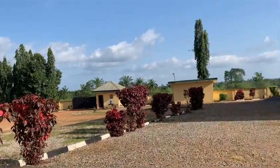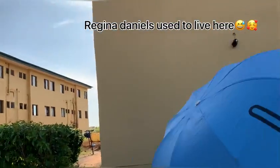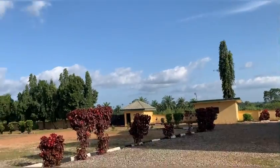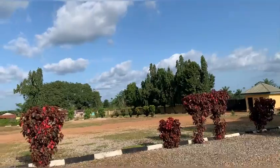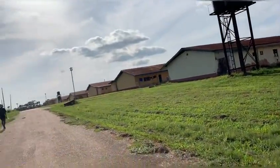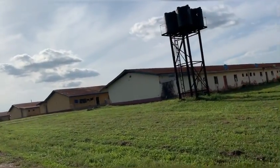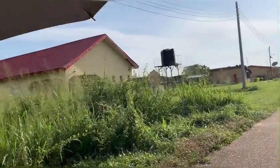So Access has 3 buildings with about 50 rooms for one building. That's about 150 rooms in total. So these are the not fully renovated hostels I told you guys about. They're just directly after the fence of Access.